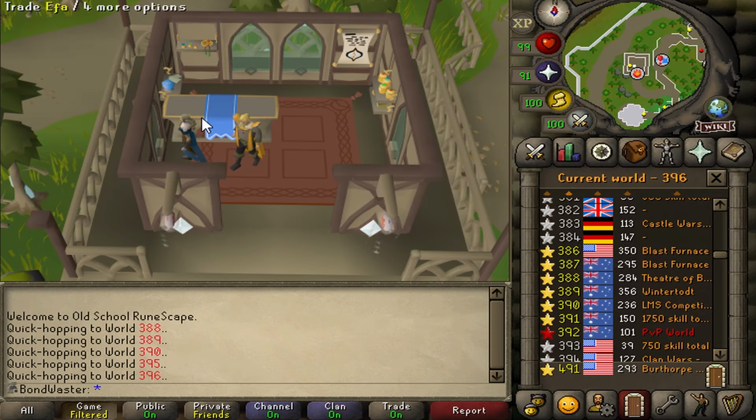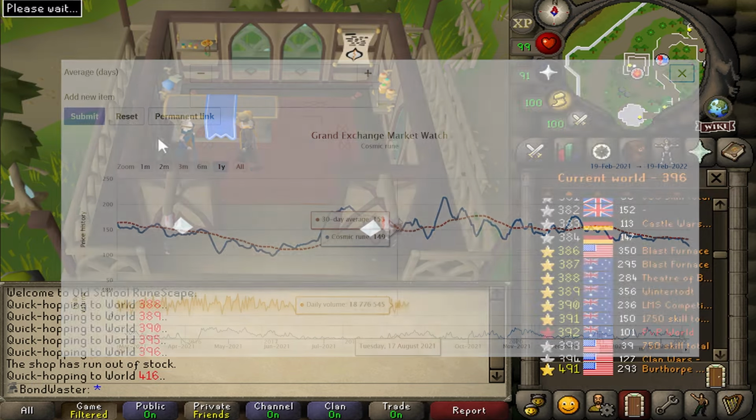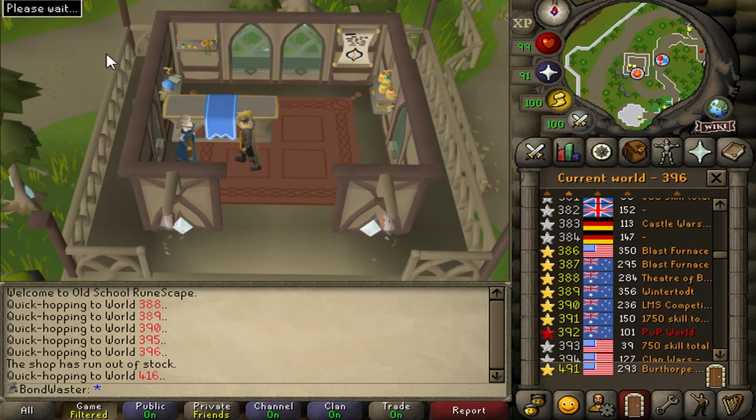Now, I don't know what Nicholas was talking about with this whole 10 million GP per hour. Cosmic runes are very cheap compared to what they used to be. Earlier last year, they were close to 200 GP each, which would put the method close to 4 to 5 million GP per hour. So if you ever see the price of cosmic runes rising, you know where to go.